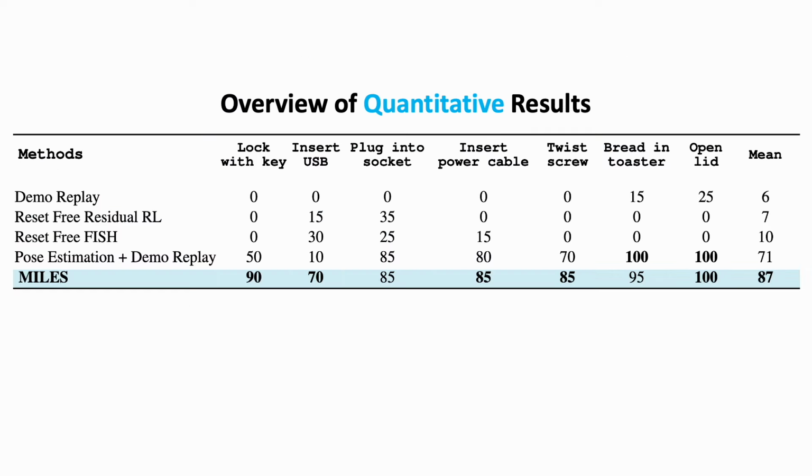In this slide, we overview the performance of Miles against 4 baselines evaluated over 20 trials on 7 everyday tasks. We evaluate Miles against 1 baseline that just replays a demonstration with no learning, 2 baselines that leverage a single demonstration and reinforcement learning to learn a policy, and 1 baseline that performs pose estimation followed by demonstration replay. In this case, no method used any environment resetting during the data collection process for a fair comparison. As we can see, Miles significantly outperforms all the baselines.